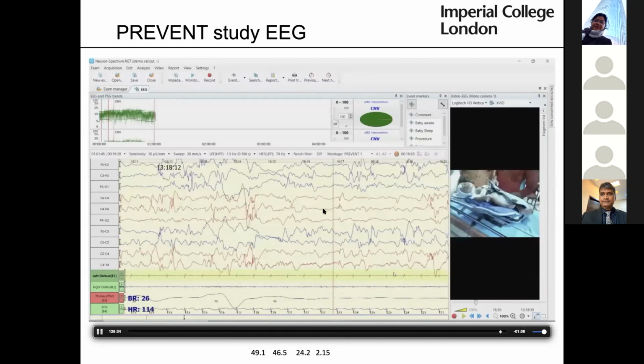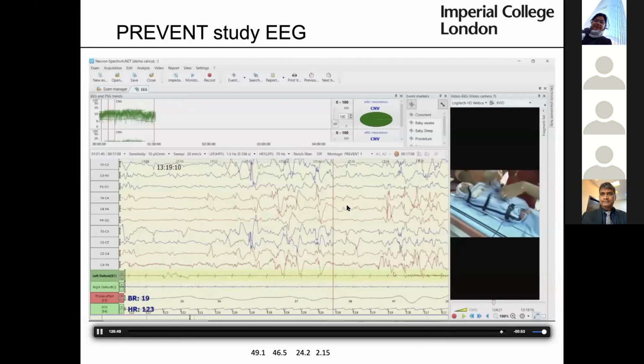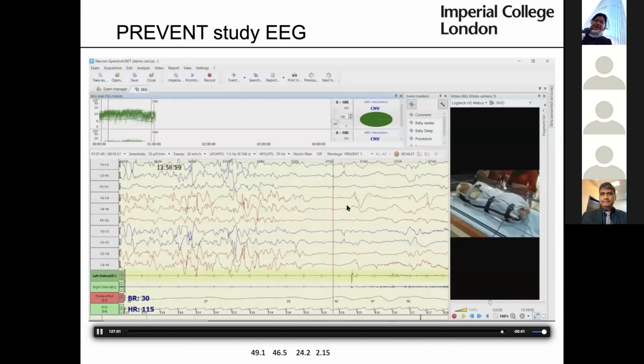The other thing which is interesting is that you can see all the spiky elements here, all the discharges. So there are multifocal discharges everywhere, and then that alternates with periods of suppression. So yeah, you have the suppression. And it's slightly different in sleep and wakefulness. So when we woke the baby up at the end, the burst suppression pattern disappeared for a bit.